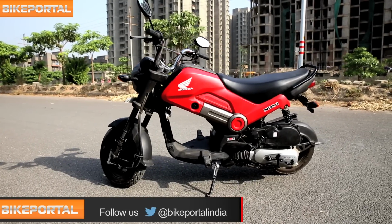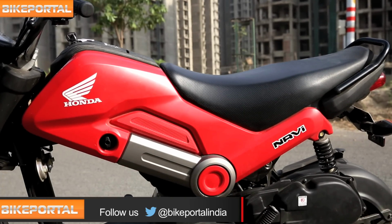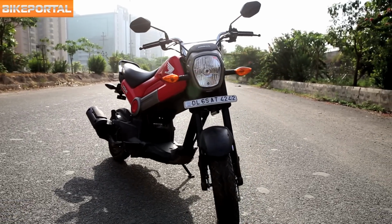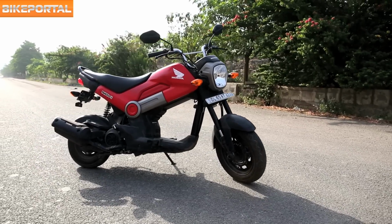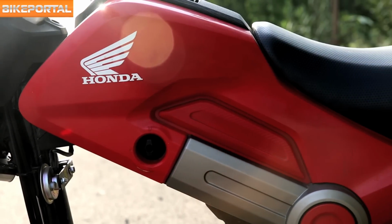Till date, there were only either motorcycles or scooters that were counted as two-wheelers, and of course there are mopeds as well, but they are too miniature to be counted anywhere. The Navi was nothing like anything seen on Indian roads. It looked so different that it left everyone wondering what on earth is this thing.